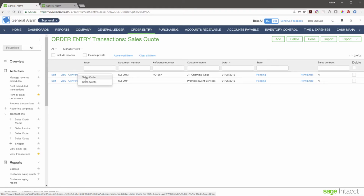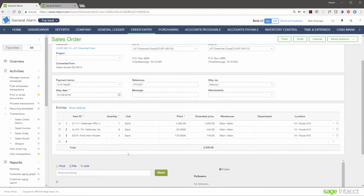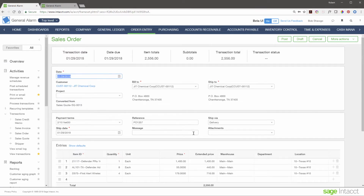So we're going to progress this. I'm going to click Sales Order. And now we've converted this transaction. All the information's come forward, all those line items. I don't have to reset anything. It's come forward to be a sales order. And it can be moved forward in the process. And so I've still got my transaction dates, all my information up here. And at this point, it's in edit mode, and I can go ahead and I can make changes here.